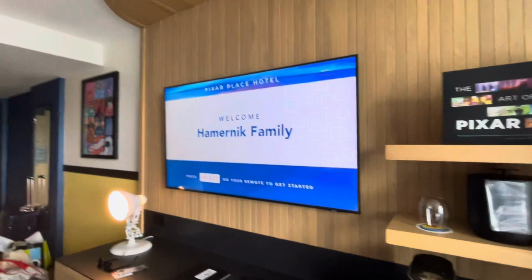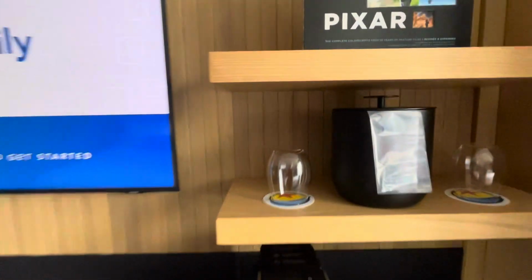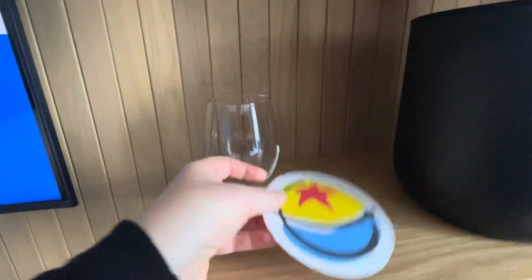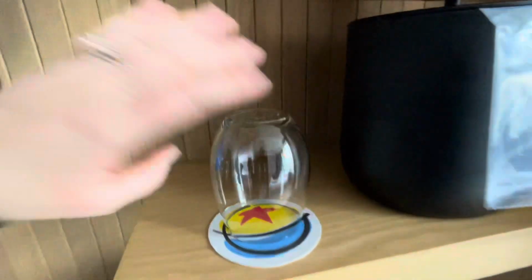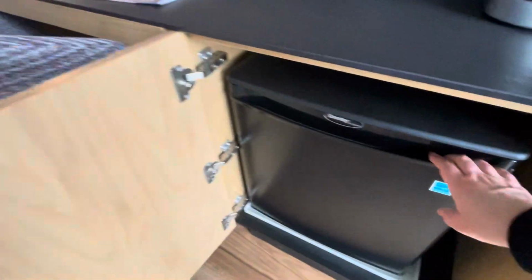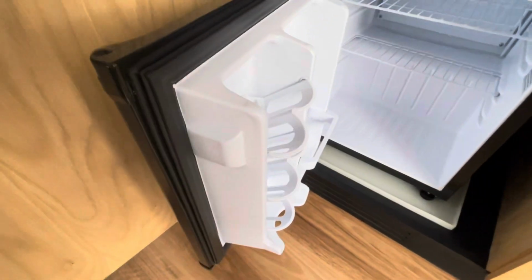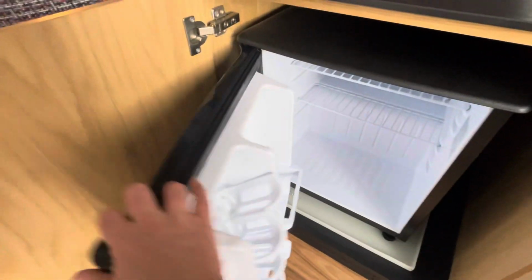They always do a little welcome to the family at any Disneyland hotel, which I think is a nice touch. We've got wine glasses and also coffee here. And then look at this. Look at that. That's a cute little coaster. Kind of want to take it home. I don't know. Maybe I will. Let's see what's in here. We got a fridge. And that isn't cold yet. Maybe I need to turn it on.